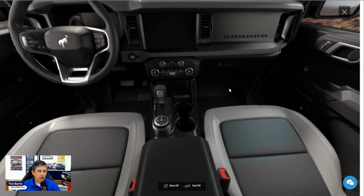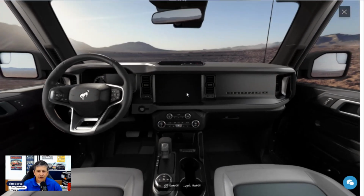Toolkit is also going to be included with this to allow you to be able to take the doors off and the fenders off and that kind of thing. Also, they're calling it the Bronco Trail app, but you still do get the FordPass Connect app. So two different apps for you to download. You do have the FordPass app, but also you do have the Bronco Trail app.